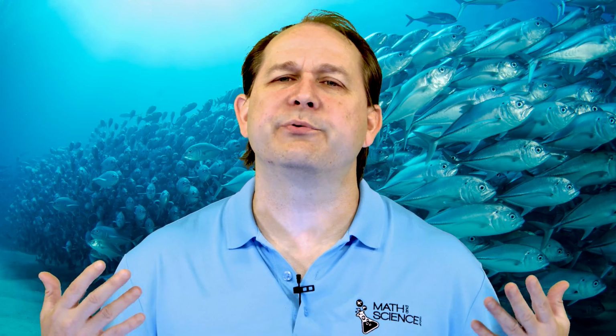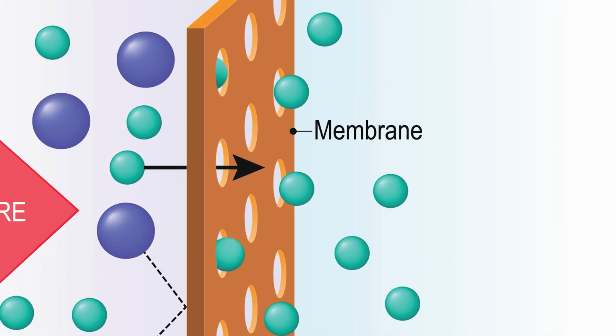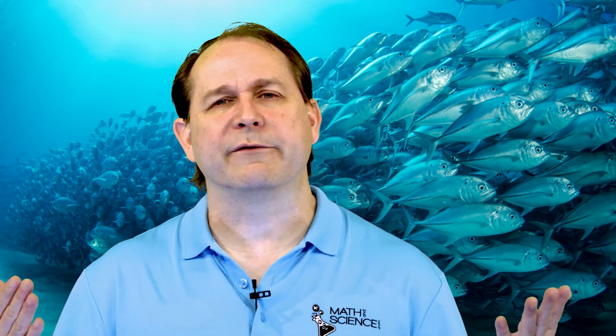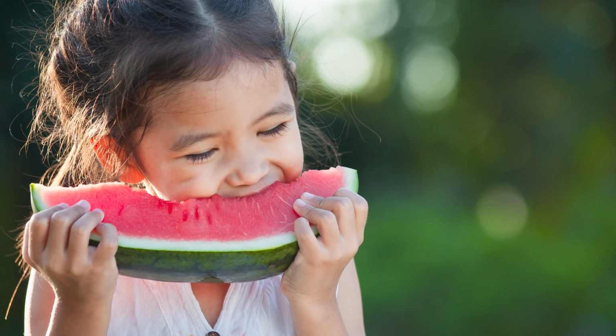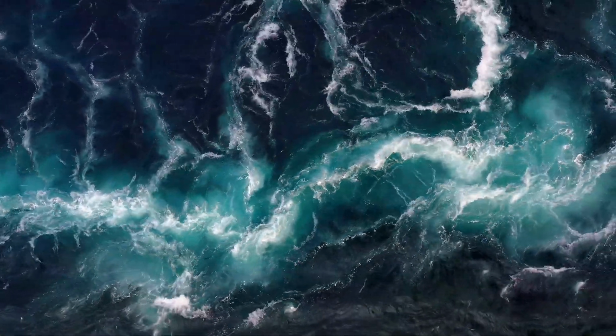And there's also something called reverse osmosis, which is a process that's used to purify water by forcing it through a semi-permeable membrane to remove impurities and contaminants. So basically, we can use osmosis in reverse to actually remove contaminants or things that are dissolved in the water. So the next time you take a sip of water or bite into a juicy piece of fruit, remember the silent dance of osmosis happening at the molecular level, keeping our world in perfect balance.